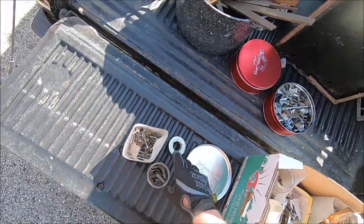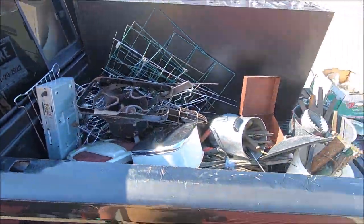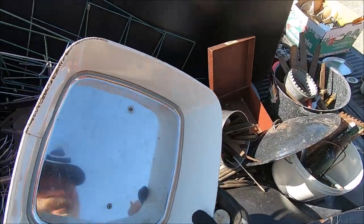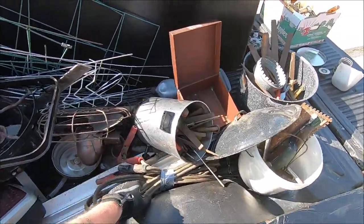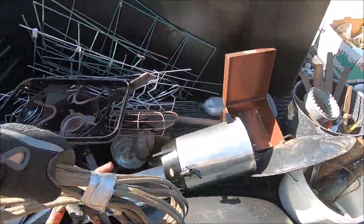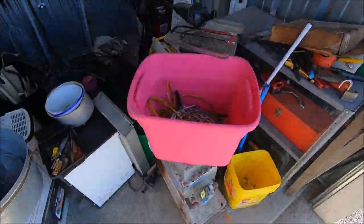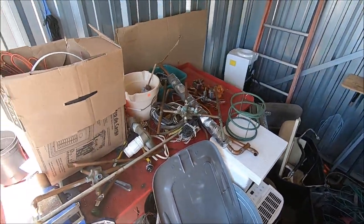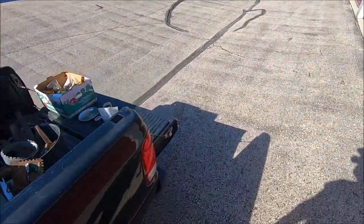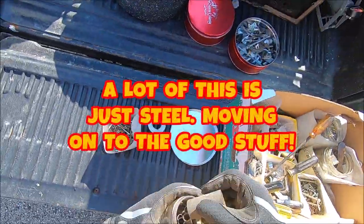But what I need is my magnet so I can check. These are staying here to be stripped, along with, I think I got some in here too. Yep, it's all getting stripped. Oh man, I got so much stuff I gotta do. Yeah, so all right, what do we get here? Yep, that's all steel stuff.